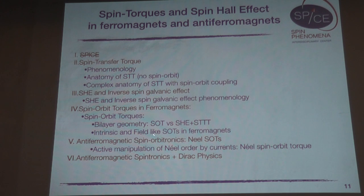Then another thing that we've done, the next step, is to actually forget about magnetism and talk about antiferromagnetism, where you end up with the manipulation of antiferromagnets. This is something that is very familiar to all here, because this is, I would say, the capital of antiferromagnets. All the major studies that we base ourselves upon are done here in Ukraine.